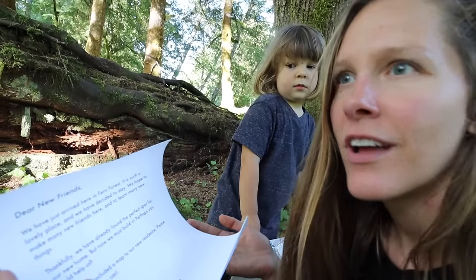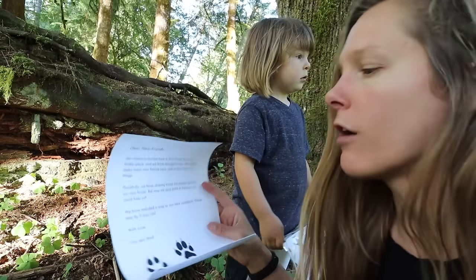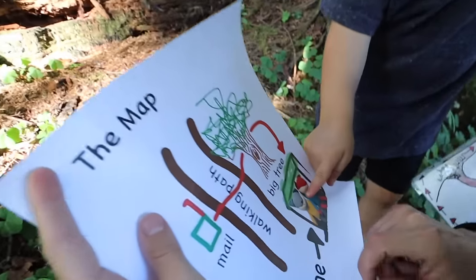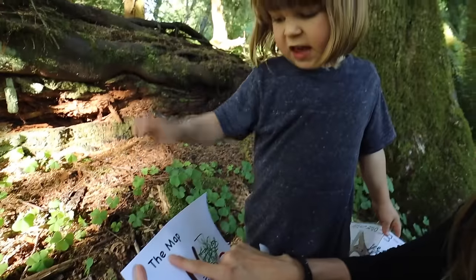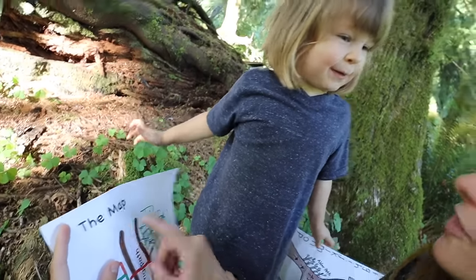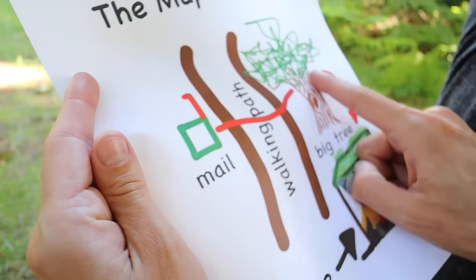Some creatures have left us a letter. Hold on. And their names are Fox and Wolf. And look at their paw prints, Fox and Wolf. Look. A wolf and a fox. What does it say? The map. It says we start at the mailbox. This red arrow line leads us.